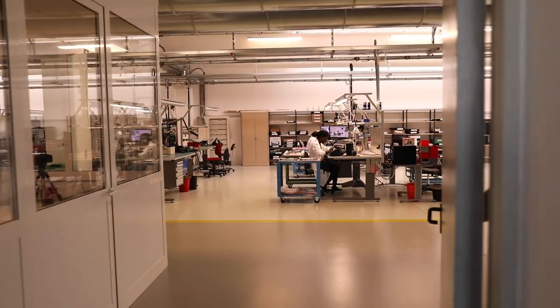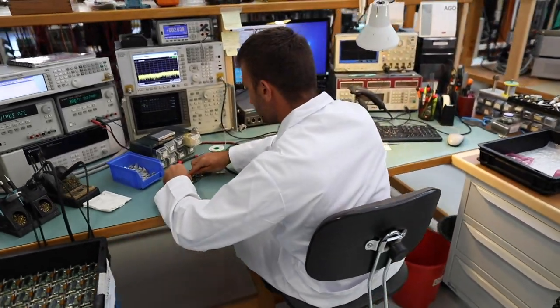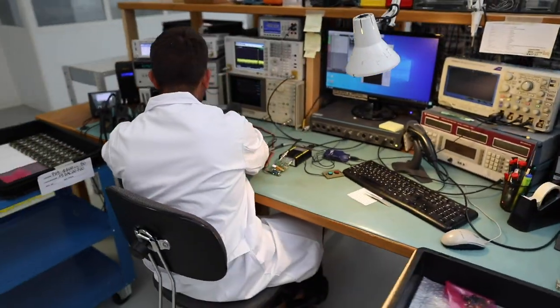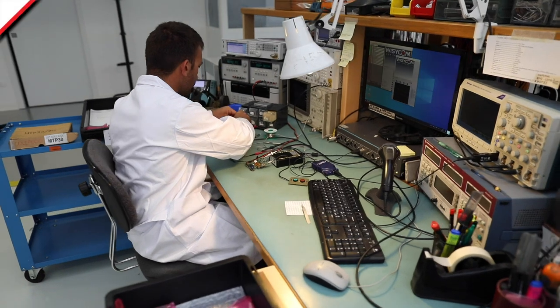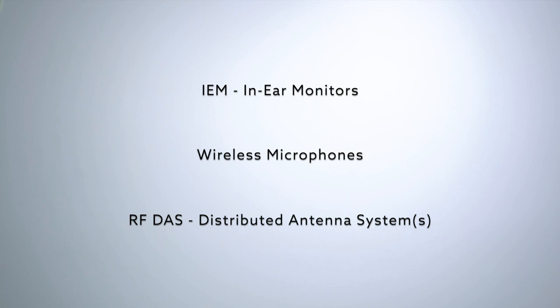Based in Northern Italy, Wisycom is recognized as one of the main players in the worldwide market of audio equipment for broadcast, location sound, and live touring applications. For today, we're gonna focus on some of the products that are key to bringing music to the world. For Wisycom, this is three main components that can be expanded to fit any artist or production: in-ear monitors, or IEM, wireless mics, and RF distributed antenna systems, or DAS.